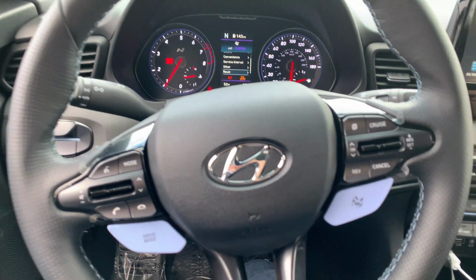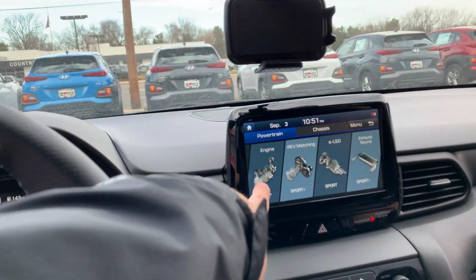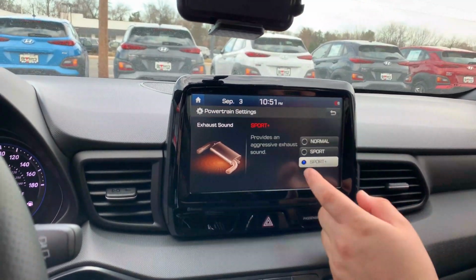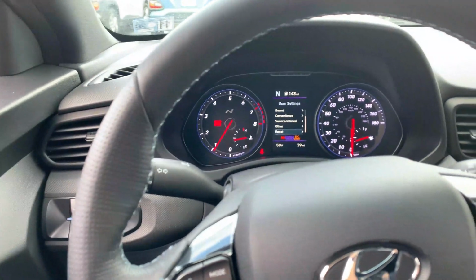I think if you go in here, you have to... There it is, I see. So custom. Yeah, exactly. Like that. So you gotta do all that stuff. Nice, okay. That exhaust sound, there you go. That's pretty awesome. It's already in the exhaust. Yeah, so go ahead and let it go a little and see.